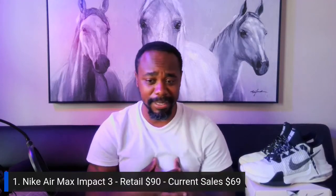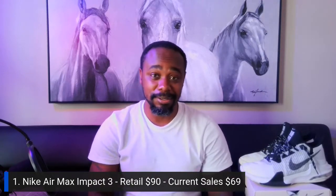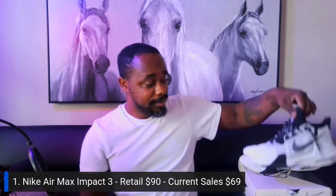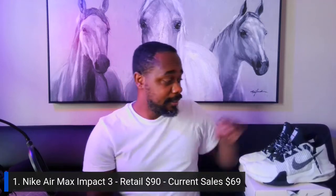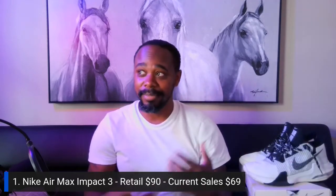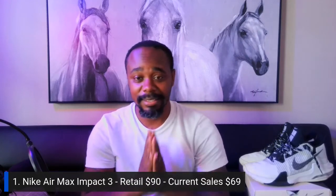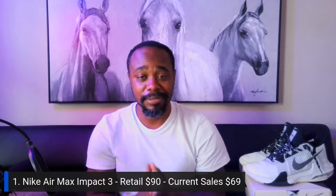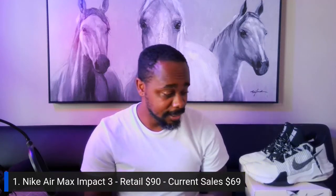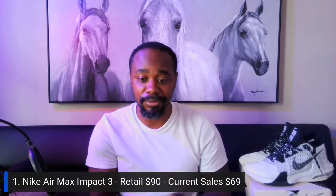Ankle support for me, it was a no-brainer, top of the line. Traction of the shoe, no-brainer, top of the line. The weight of the shoe is light, right? So most of the times when you see shoes that have bubbles on them nowadays are a little bit heavier, but with this shoe, it's light. Okay, the shoe is very comfortable. All right, one of the most comfortable shoes, second to the Precision 6 in this series that I'm showing you.